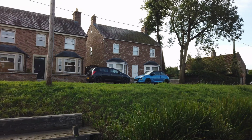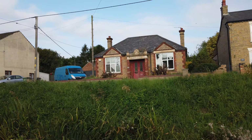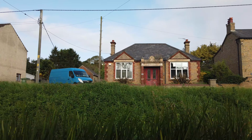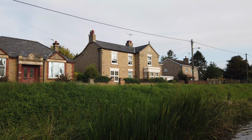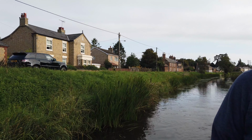The village seems to be split in half by the river. That's an old little pub, offices. Any takers on what that might have been in the past? That little property. But it is like travelling back through time, if it wasn't for the road and the cars.